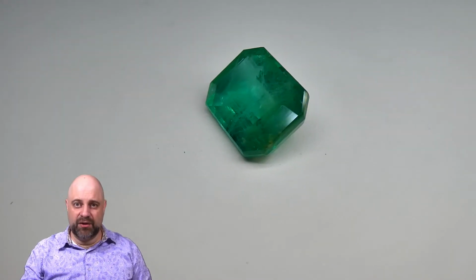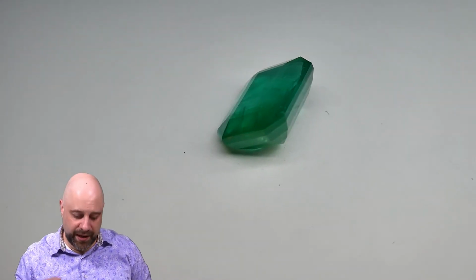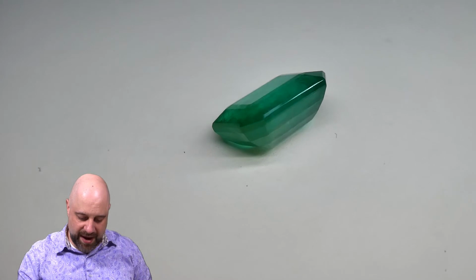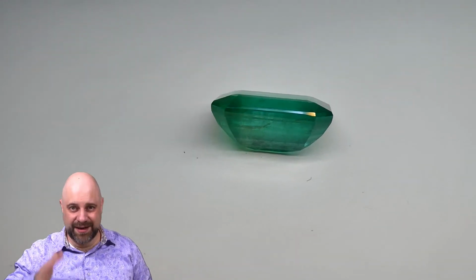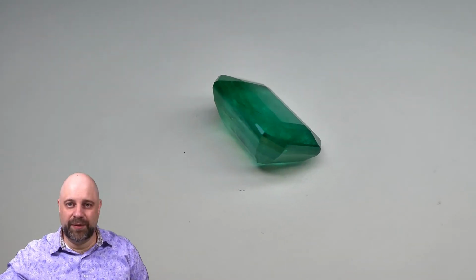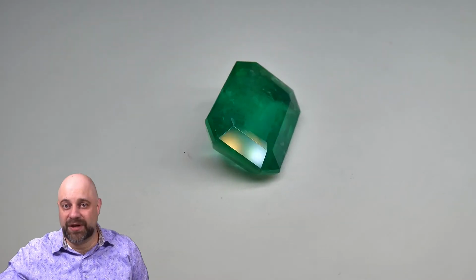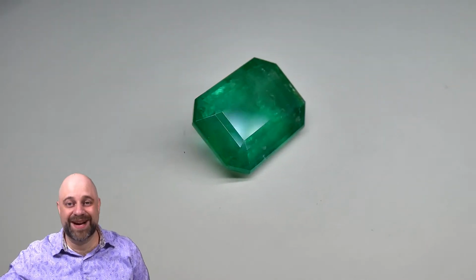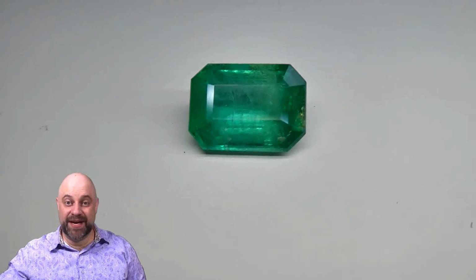I actually have most of my stones, if you don't already know, recut. This was another one that I did have recut because the steps were all a little off and I needed that nice symmetry. The North American and the European market just doesn't accept poorly cut stones, so that's why I spend a lot of money on my cutter every year to recut gems to make them fantastic.